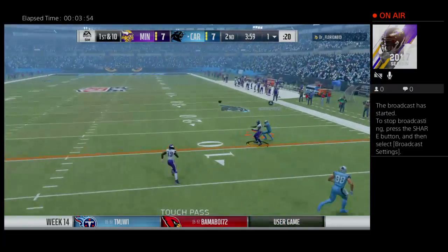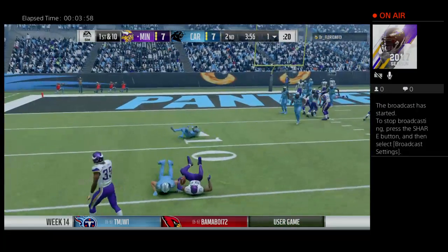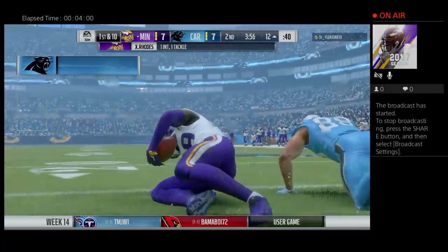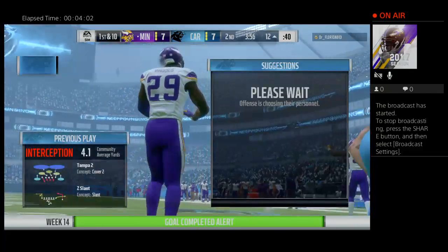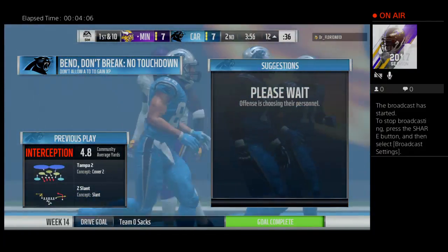First down, it's Newton. And now this is intercepted. My goodness. Xavier Rhodes with a pick. And good field position coming up here. The football at the 12-yard line.